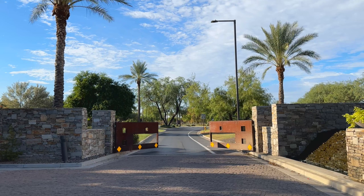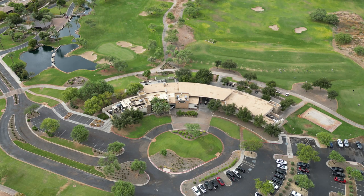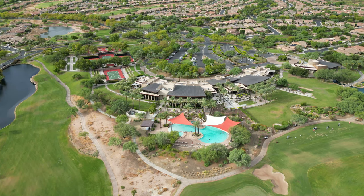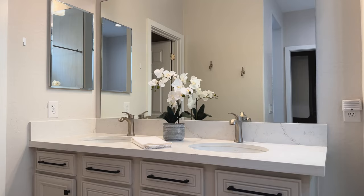We're in the guard-gated 55 and up community of Trilogy At Vistancia. Residents have a multitude of amenities, including two clubhouses with restaurants, spas, gyms, indoor and outdoor pools, and of course, an 18-hole golf course. This home is two bedrooms, two bathrooms, 1,635 square feet.